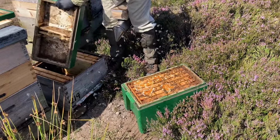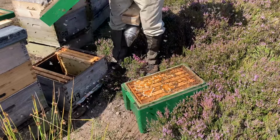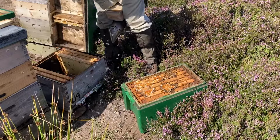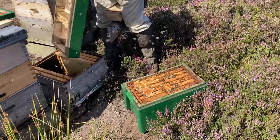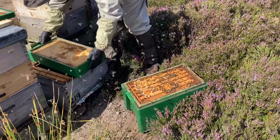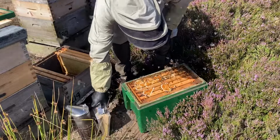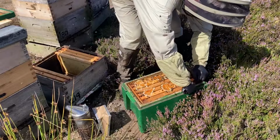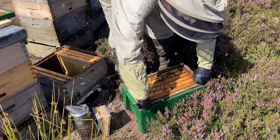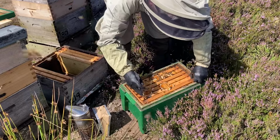The problem will be here, these nukes have a big gap between the bottom of the frames and the floor, and they've probably built comb on the bottom of the frames. I use these floors shallow way up, so I'll probably have a lot to trim off the bottom of each comb. All through not getting here quick enough. Just really getting out. That's the first one. Once we get one out, we'll be alright.